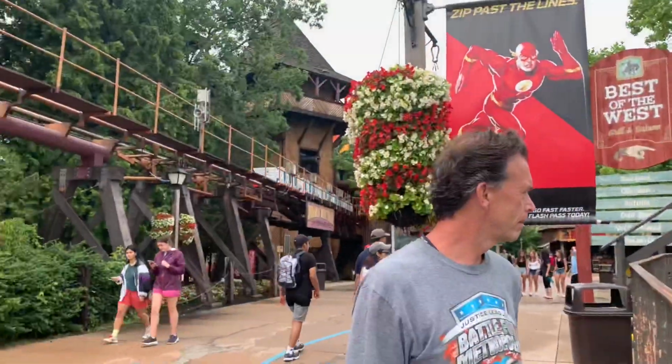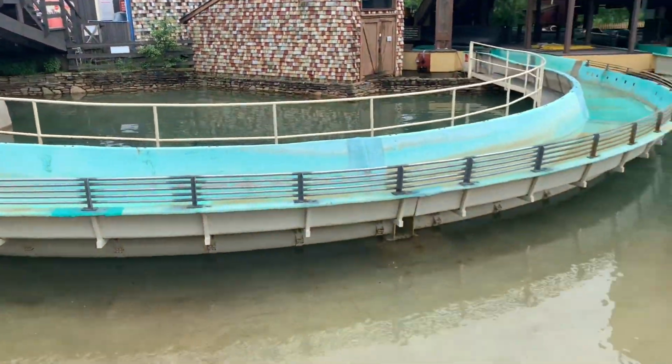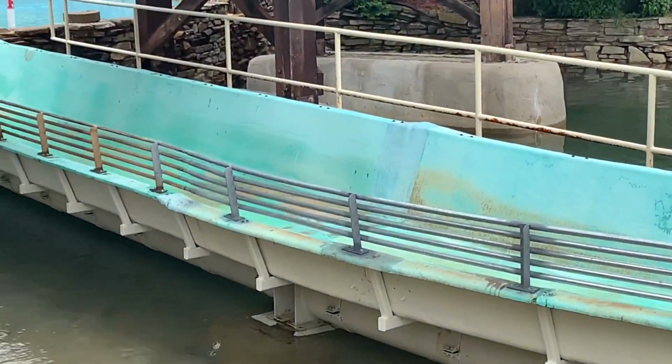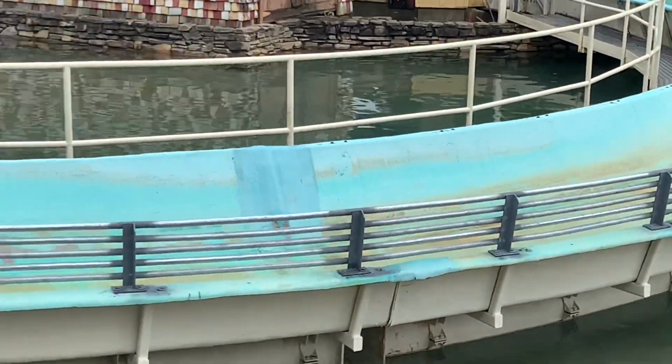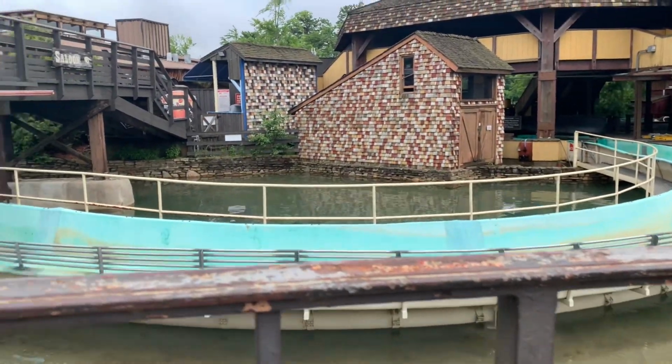So we just rode Mine Train. We're over here at Log Flume now, and as you can see, this is where the incident occurred, where it smashed into that rail a bit too hard, and that is all new right there. You can tell because it's bright and not faded. That is brand new right there. Hopefully they can get this up and running again soon. Hopefully.